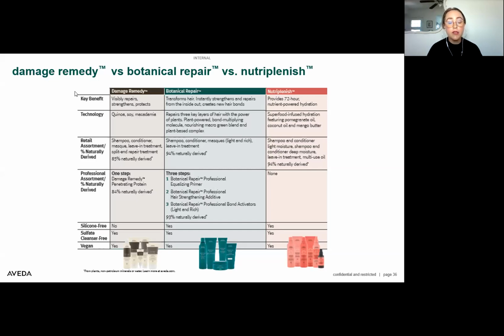And so for now, while guests still love damage remedy, we want to be able to offer it for them. But our newest technology lives within the botanical repair world. And for somebody that's really experiencing extreme damage or utilizing major chemical services on their hair, botanical repair is going to give them that bond multiplying technology that they may need, right? Whereas damage remedy might be more for somebody that just has long hair that they want to keep healthy and strong, and they're not really doing major chemical services or things like that to it. So I think this chart, for me, it's been really helpful thinking about the differences of them as well, but being new technology is probably the biggest point of difference.